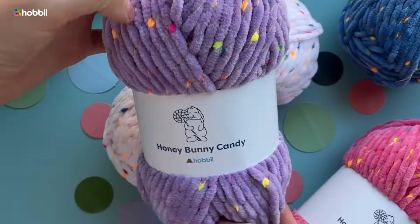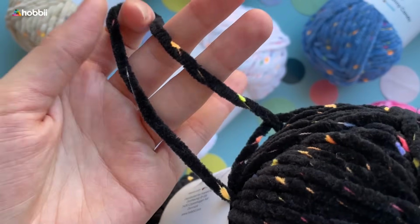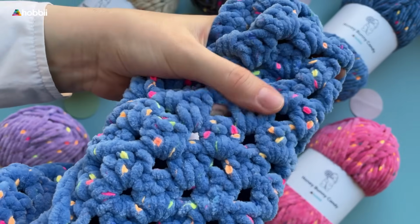thread. It can be both knitted using 6mm, that's US size 10, knitting needles, or crocheted with a 7mm, that's a US size K 10.5 hook, and it will be ideal for tight and easy types of stitches.